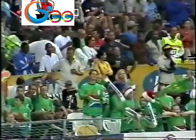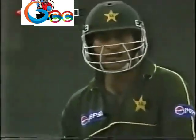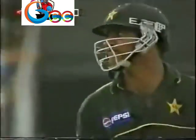That might be lucky for Pakistan. Salim Elahi getting out. In the last few overs, he's been bogged down. He couldn't hit the ball out of the ground. That was the opportunity. High full toss, but hit the ball straight to covers. Sean Pollock.